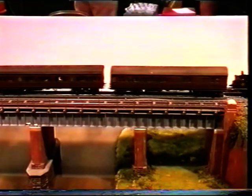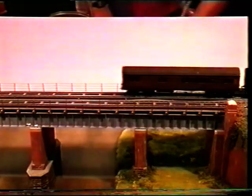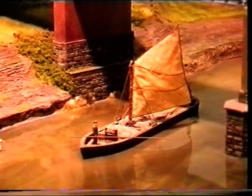Scenically, much use is made of dyed lint for grass, with Woodland Scenics material for scrub and for leaves on wire-wound trees. The section of the River Arun features a model of the last surviving Arun barge, which won the Chairman's Cup at Scaleforum 1995.